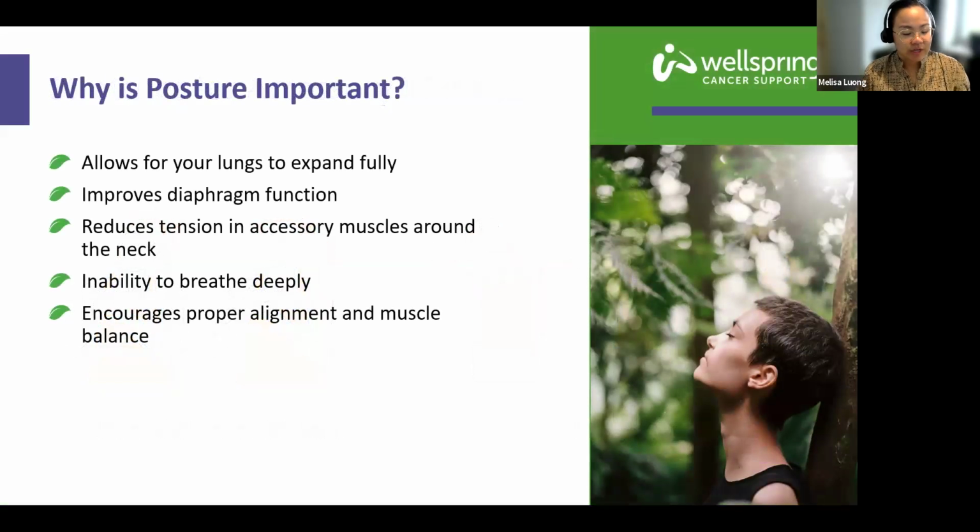Okay, so now that we've talked a bit about the anatomy, the muscles that are important in breathing, let's talk a little bit about posture. All right, so probably prior to me mentioning posture, you all were kind of sitting in a nice relaxed position. And oftentimes when people bring up posture, you kind of automatically try to sit up a little bit here. So the idea with good posture in regards to breathing is so that it allows for your lungs to expand fully.